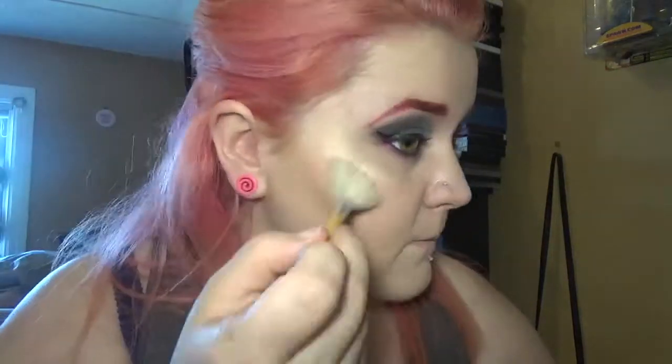Now we're going to take the fan brush. This isn't the best fan brush, I definitely need a new one. But we're just using it for the Candlelight Glow Too Faced highlight. Put right here. And I don't think I'm gonna use blush because I'm gonna look too rosy.